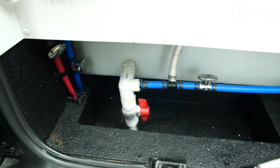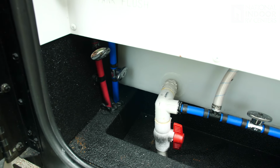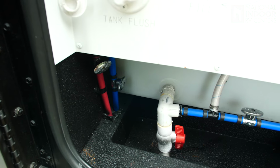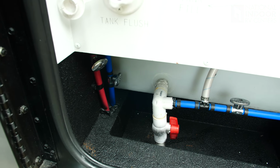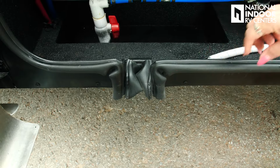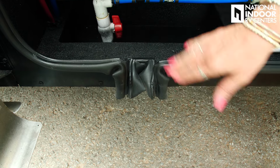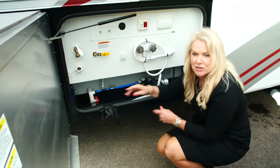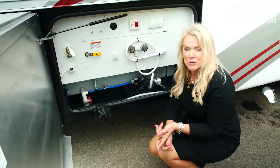So when we winterize, or you don't have to worry about that, just store your coach with us at National Indoor RV Centers, and there's no need to winterize. You have four season use of your coach. And then here's a grommet so that you can put your garden hose through there and connect to the city water. So I believe you can see the freshwater tank below here. So you've got a huge freshwater tank on this coach.